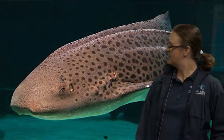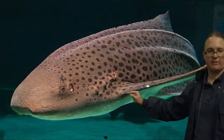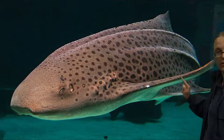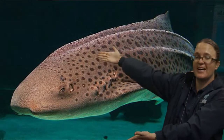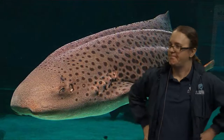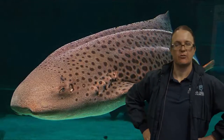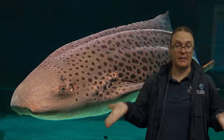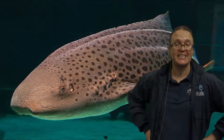Wait a minute. This animal is beige, kind of a brown color, and has polka dots all over it. So a lot of times when I'm like, look, friends, it's a zebra shark, ta-da! Everybody's like, Miss Talia, zebras don't look like that. Zebras have black and white stripes just like that. So a lot of times my next question is, well, hold on, why do we call that a zebra shark?